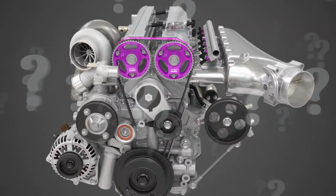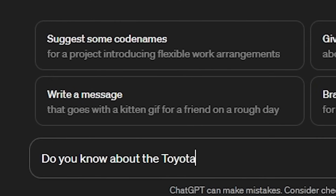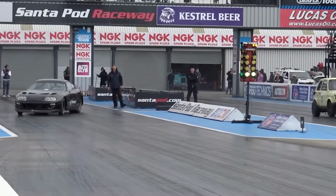So let's cut right to it and find out how good of a tuner AI really is. So we start by asking some preliminary questions about the 2JZ. Do you know about the Toyota 2JZ engine? Okay, it outputs some pretty good info here, even noting the aftermarket support for the engine and its use in drifting and drag racing. Now let's get a little more difficult.